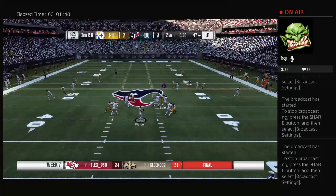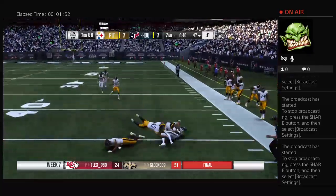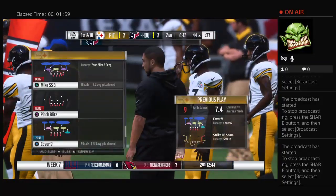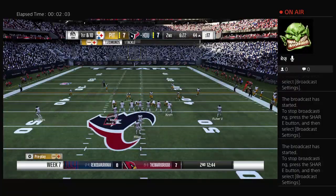On 3rd down, Watson. Throwing right side, that's complete to Demarius Thomas. And he's going to have a 1st down as he's brought down at the 44-yard line. It's a 9-yard gain, and it keeps the drive moving.